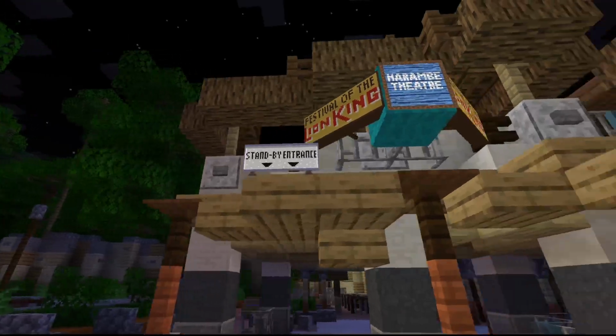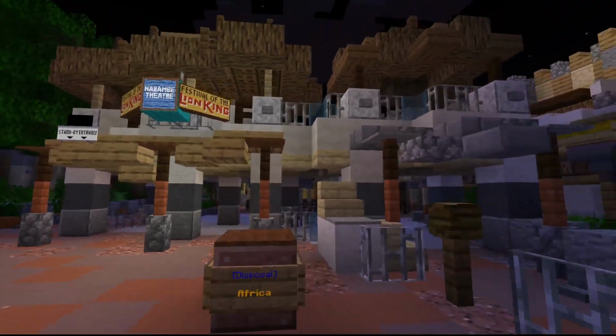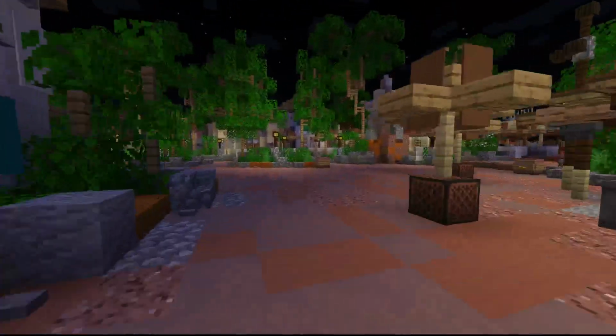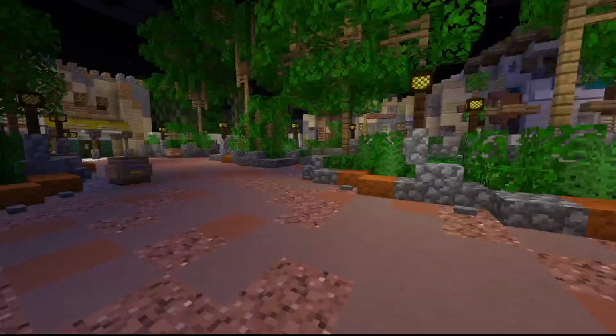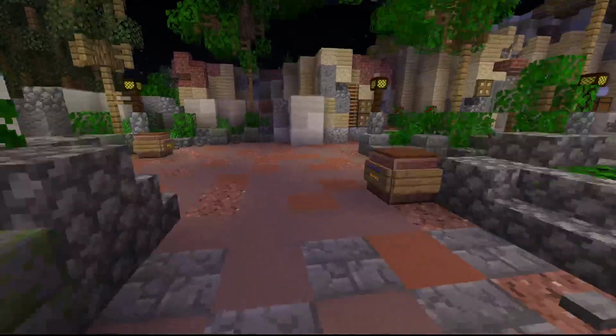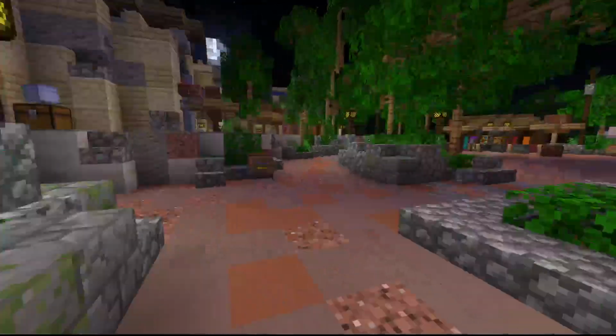The Festival of the Lion King, probably keep that the same. You probably can't really do too much Christmas theming with that. It's just a stage show. And to be honest, I don't really know if anything Christmas themed would really fit in there as an overlay or something.